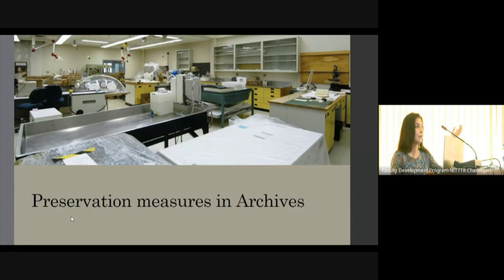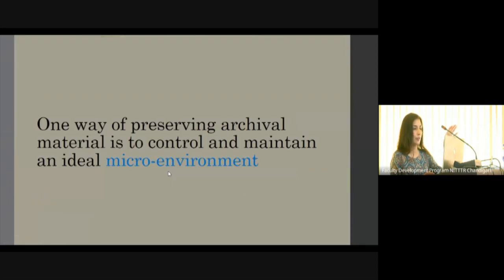The topic is the scientific methods in archives. Now I'll be talking about the preservation measures in archives in general. One way of preserving archival material is to control and maintain the microenvironment, as you would have understood in the last case study. All these damages are happening because of pests, humidity changes, and temperature changes. Temperature is not as damaging as humidity fluctuation. So if we control the microenvironment, we'll preserve the objects.